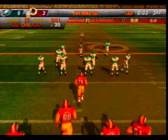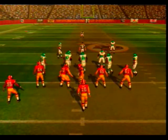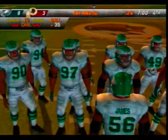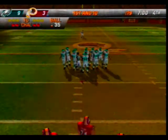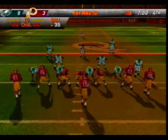Ball on their own 35. It's been a great game so far as these two teams move to the 4th quarter with the score, the Eagles ahead of the Redskins 9-3. The Redskins have the ball to start this 4th quarter and can move into the lead with a touchdown. 1st and 10. Ball on the 35-yard line.